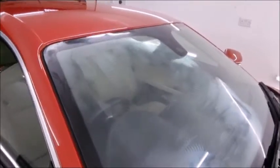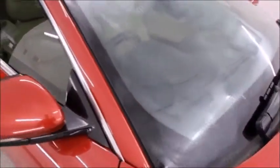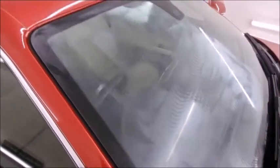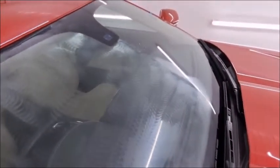Right, I've just finished polishing this side of the windscreen. I've done the other side, as you can see, nice and clean. I'm just going to clean this off, and then we'll do a little thing that you can all go and do this afternoon that will improve your own cars. So I'll be back shortly.